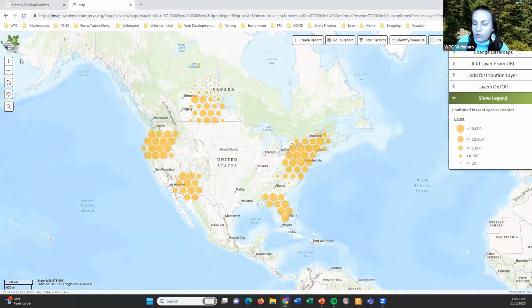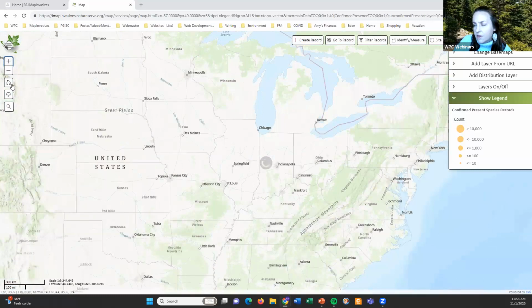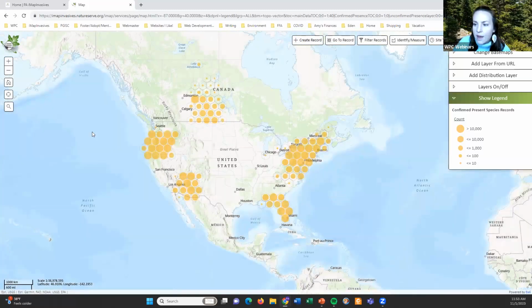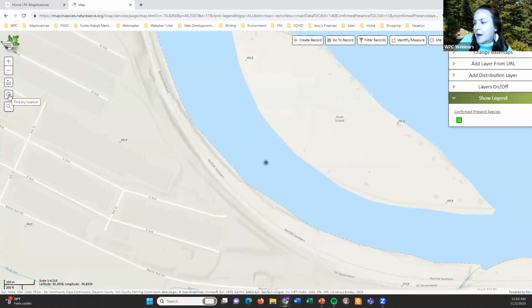So if we go back out to our main map, we can see also here on the left side of the screen, we have these zoom buttons, so you can zoom in and out on the map by using those. We also have this little home icon. If you click that, it will bring you back to that default view of the map very easily. We have the little compass icons. You click on that, and it will take you to your location, or at least it should anyway. I'm not sitting in the middle of a water body right now.